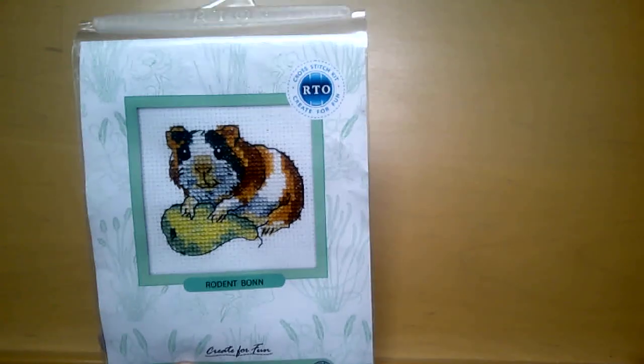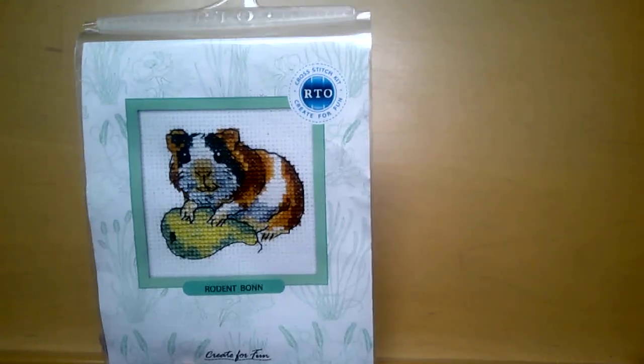I got several of their guinea pigs because guinea pigs are cute. I'm sorry, but they are. We used to have some. Just look there at Rodent Bon.